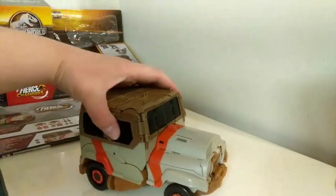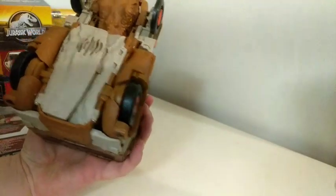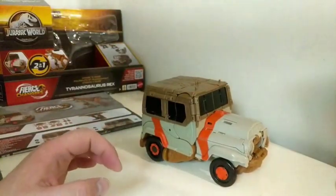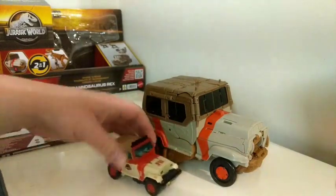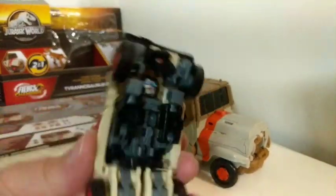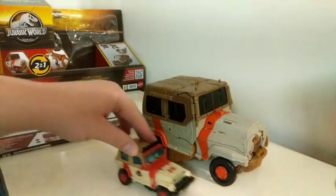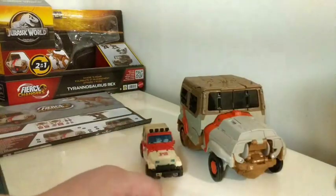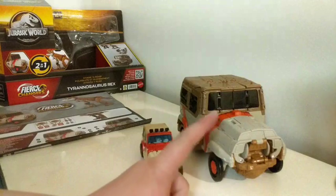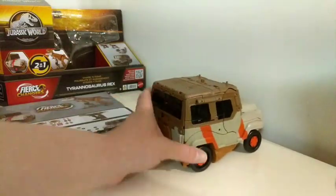I haven't got any of the other Fierce Changers, as I've mentioned, so I can't really compare with them, but I can compare with an actual Transformer. So there's JP12 from the 30th anniversary Transformers set, and there's the this on the inside. So there's an actual Autobot in here, and as you can see, the size difference is quite immense. And of course, another main difference as well, that is definitely not a licensed Jeep. But yeah, I managed to do it.